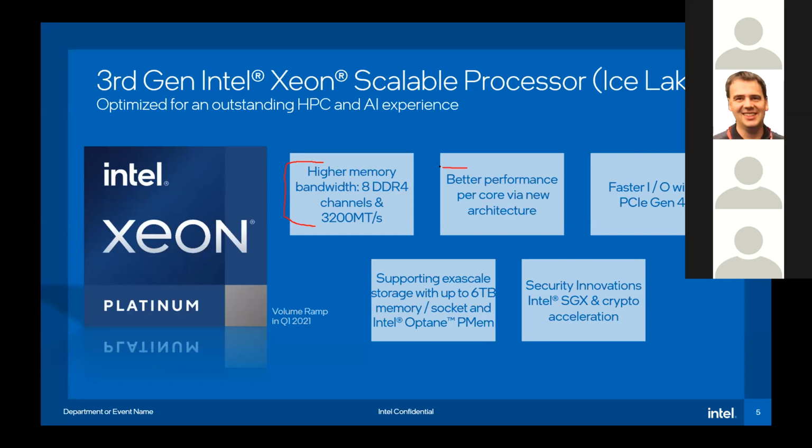In addition, we are also improving the core itself, and I will tell you a little bit more about it in a moment, but that's resulting in about 18% additional performance per core in terms of SPECint rate, generation to generation, and that's the IPC, instructions per clock, that is bringing a lot of performance increase here. As we will have very performant cores and good memory channels, we need to make sure that the I/O is not a bottleneck, and we are introducing the support of PCIe Gen 4 on the Xeon line of product with Ice Lake.